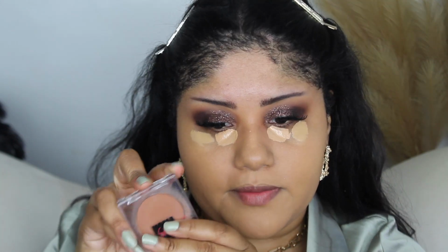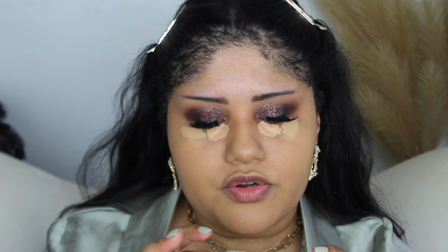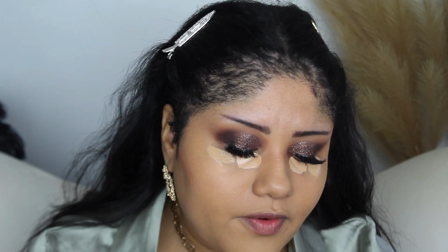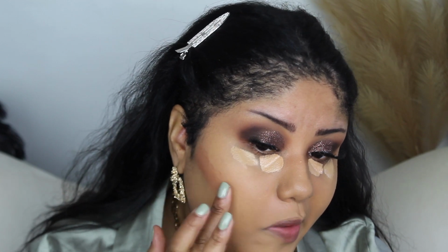So I'm gonna go ahead and apply the Oma by Sharon C Flawless IRL Bronzer in the shade On Point. It's just a nice cream bronzer that's a little too light, but the powder bronzer that I'm gonna go in with after I apply that powder foundation, I will go in with a bronzer that's a little too dark. So that's why I don't mind going light with the cream.